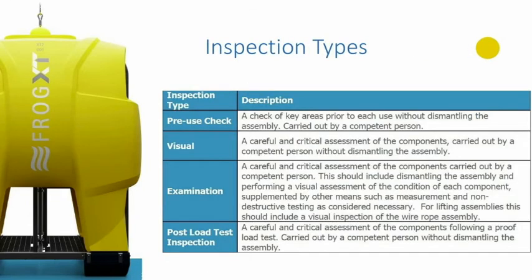It is important to know the different types of inspections that the unit should go through. As all of you are familiar with, prior to starting any operations in the industry, all the equipment involved should be pre-use checked. So we will conduct a pre-operational check and make sure that the unit is safe for use. This pre-use check will be conducted by the staff or personnel working on the vessels or on the installation, by competent people who have been trained for this purpose.